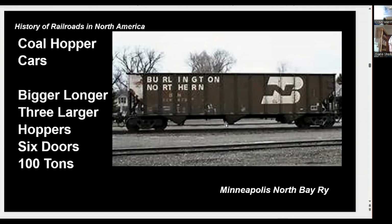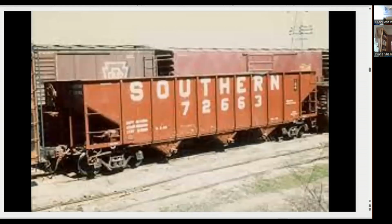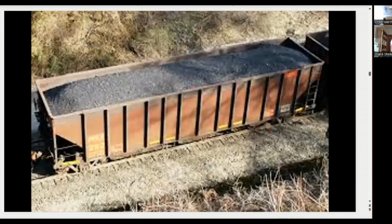But I used to watch the operators unload these things. They'd unlatch them, and this door would swing open, and the coal would come out. But then they had to swing this door back and forth. There were a lot of back injuries with these types of cars. So here's a Pennsylvania, and there's a Southern, and here's a train of them on the Chesapeake and Ohio with an F unit and a GP9, probably coming from a mine someplace.